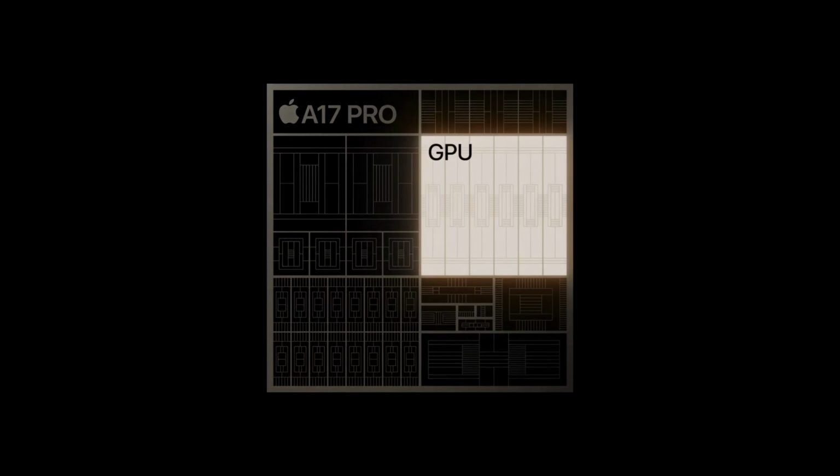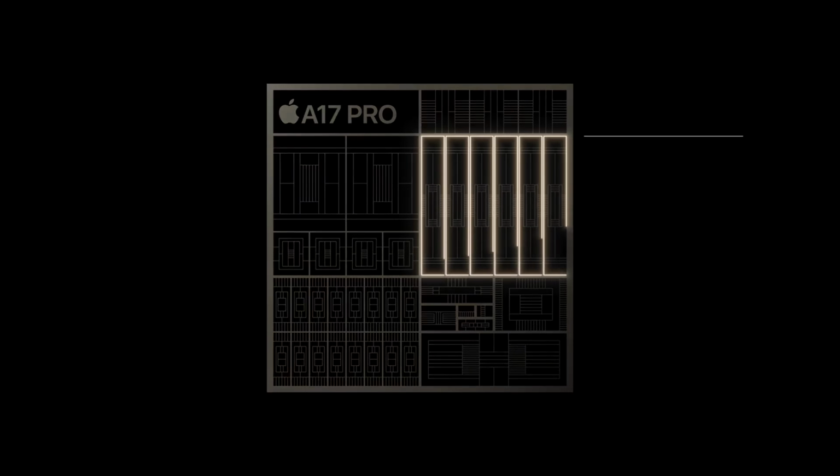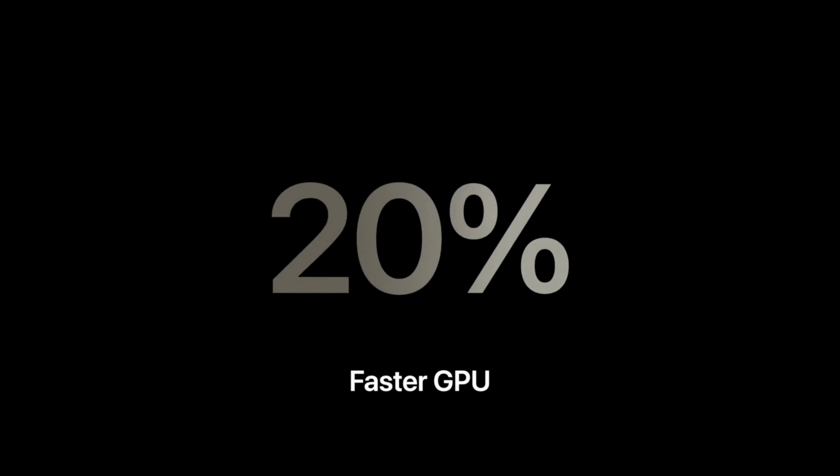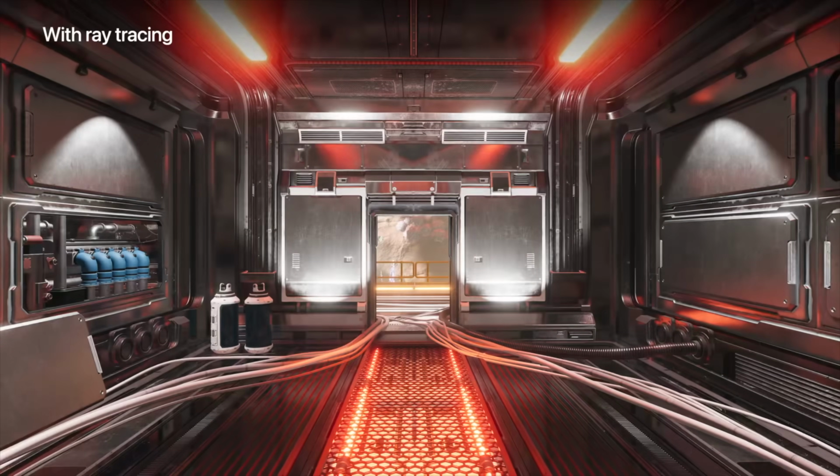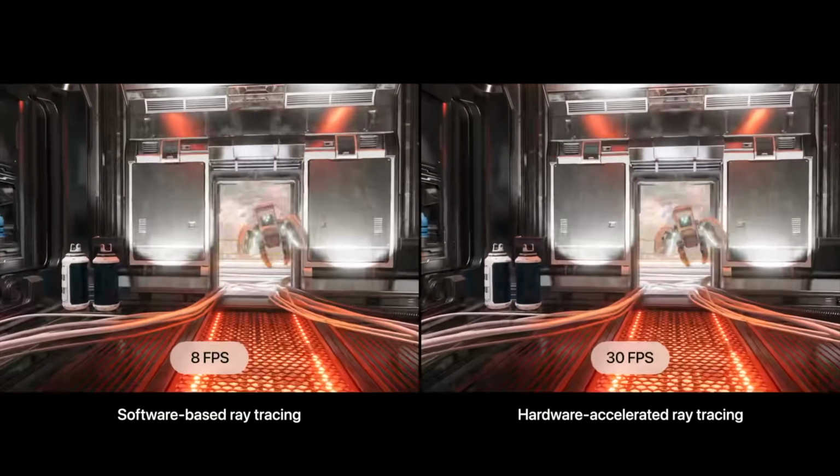But the real news is the all-new 6-core GPU. It introduces a totally redesigned architecture that amplifies graphics and gaming capabilities to levels never before seen in a smartphone. Demands of professional workflows like ProRes video and the new 48 megapixel camera output are easily met with dedicated imaging and video pipelines. And bleeding edge gaming features like hardware-based ray tracing create console quality visuals on an iPhone for the first time.